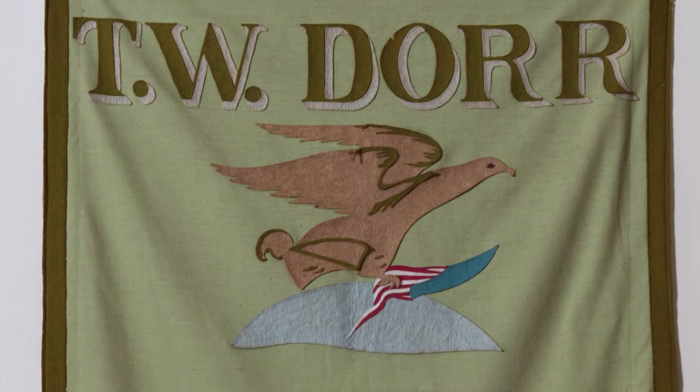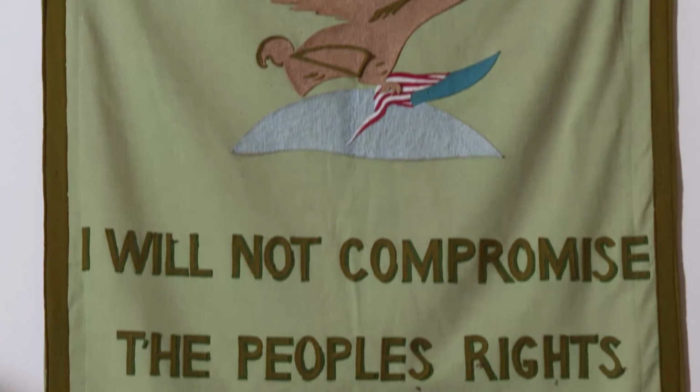So what we have there is we have two flags. His motto, "I will not compromise on the people's rights." He believed that everybody should be allowed to vote.